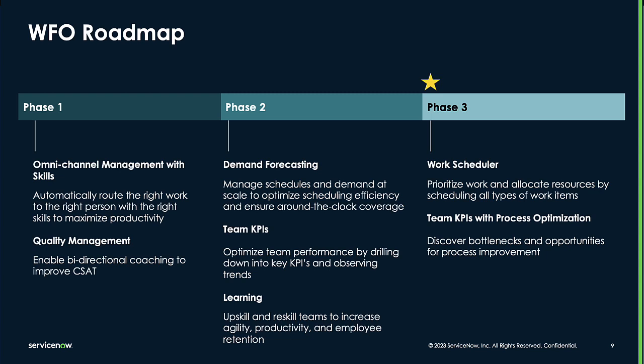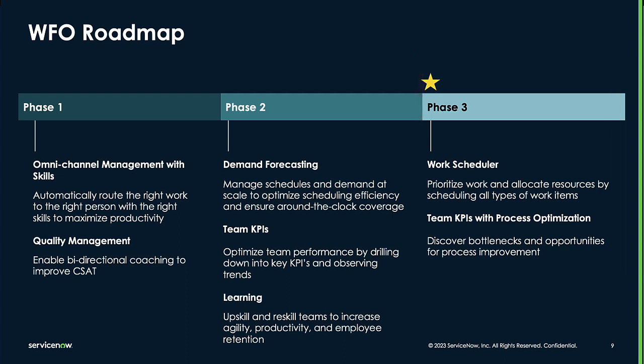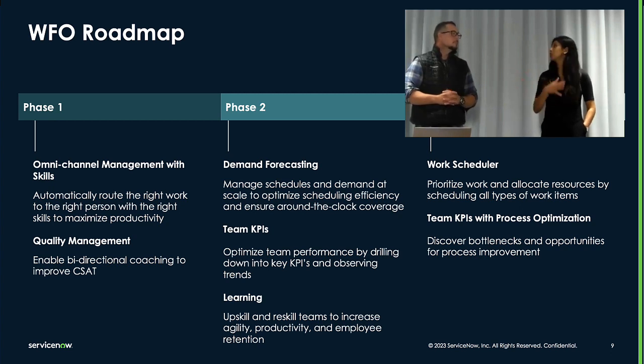This is some of the phasing that you talked about, and we just want to lay it out again. We talked about channels and queues, and I want to bring your attention to Work Scheduler. Just the way our world works today, you're sharing resources, you have shared services use cases, you have L2 support teams. Sometimes you have teams working on incidents, but also change tasks, project tasks, or different types of work items. That requires scheduling and planning, whereas incidents are reactive and high volume.